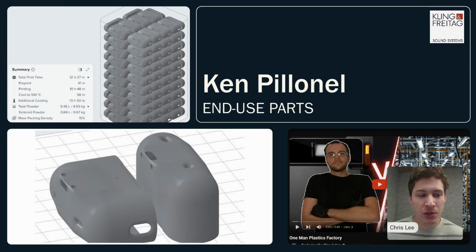If he were to go the traditional injection molding route, at some point he would move more towards the injection molding side. From our experience, usually around the 5,000 to 10,000 unit mark. And if you're just starting out and you don't want to spend all that upfront cost to get 5,000 units, and then you realize, well, maybe I need to redesign the part a little bit.